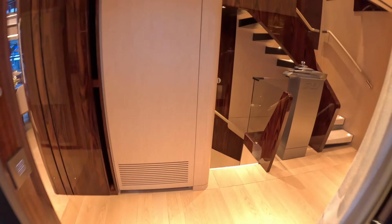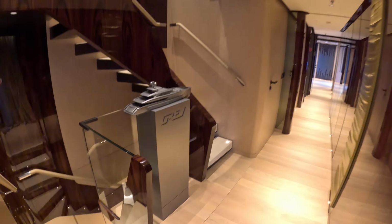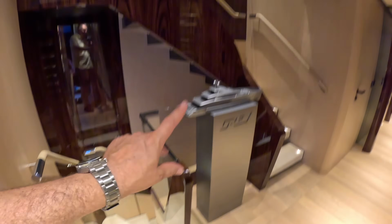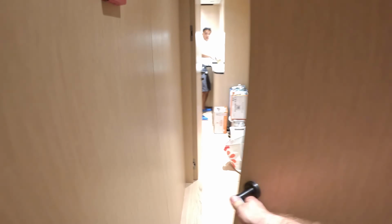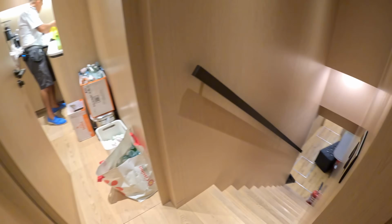And if we cross over, so these are the staircases. We went down to the lower deck, up to that upper deck we just saw. This is the crew area. Now this boat is very much in use, so this is going to be a very quick flick through so that we don't disturb people too much.